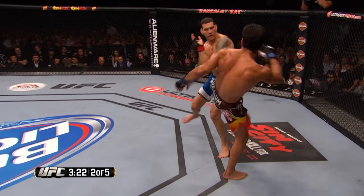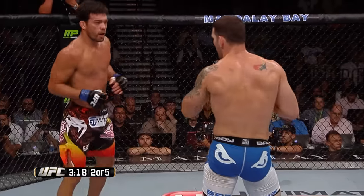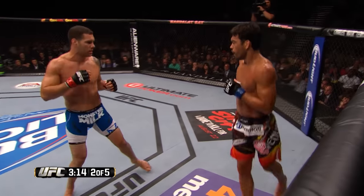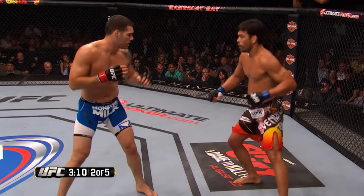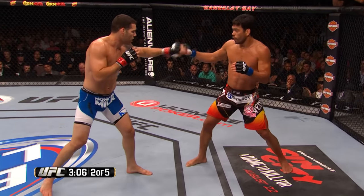Good kick to the body by Lyoto. Different than what he did with Anderson, too, to take him out of his game. But his pressure is most certainly relentless. No question. Well, Lyoto's got to do something to try to claim the center, give himself some more space.